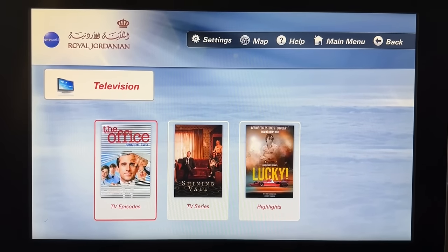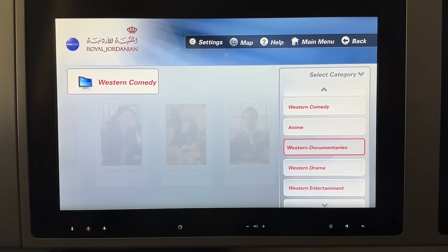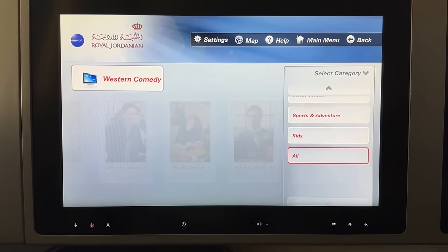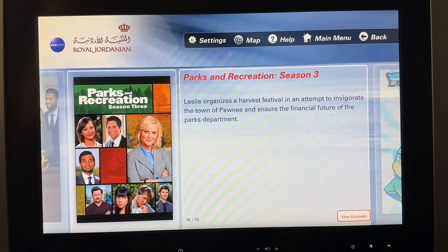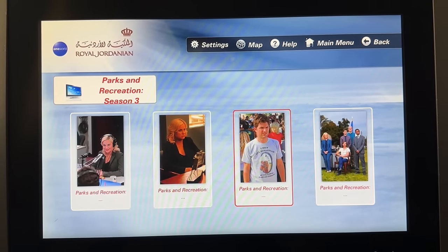Then the TV options, which have some strange choices. I still don't get the difference from TV episodes and TV series other than whether or not they're grouped together or just every episode displayed on one page. When looking at TV series, it is much easier to find things. They do have multiple seasons of some shows, although not full seasons, just a handful of random episodes.